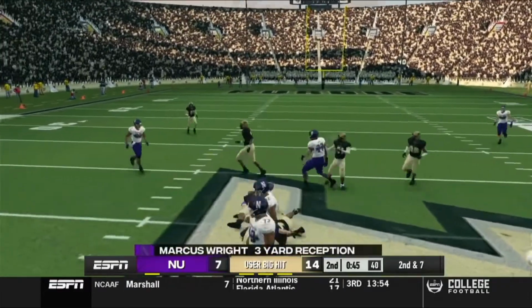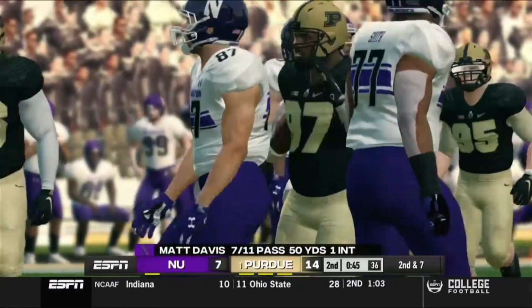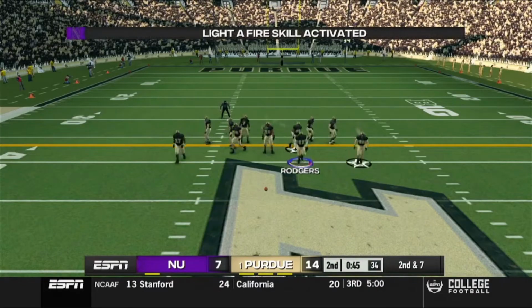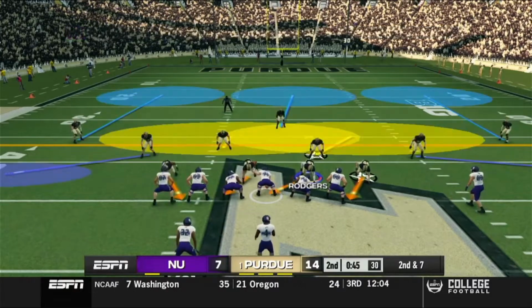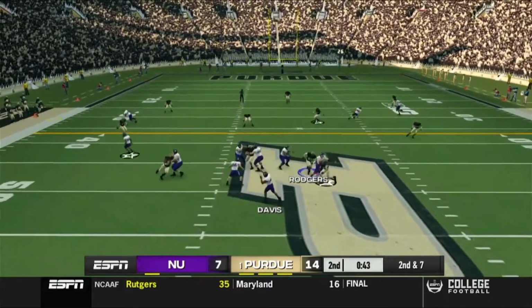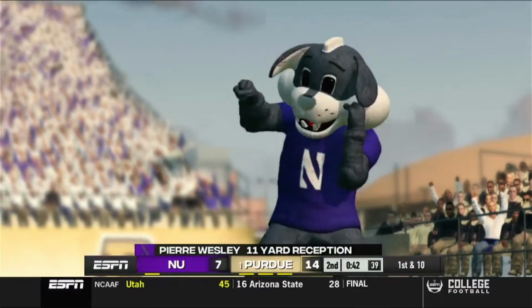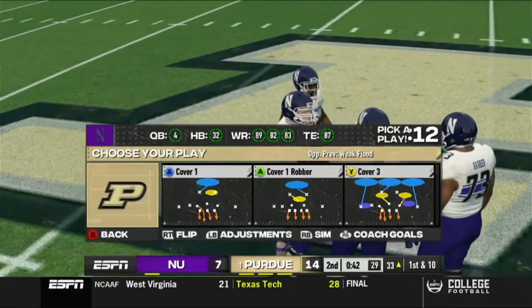Tight end. And he's tackled at the 44-yard line. The Wildcats call a timeout. That's their second of the half. 44-yard line. That'll make it second and seven. It's second and seven. Ball on the 44-yard line. Makes the catch and gets out of bounds. That's a gain of 11 on the play. That makes it first and 10.